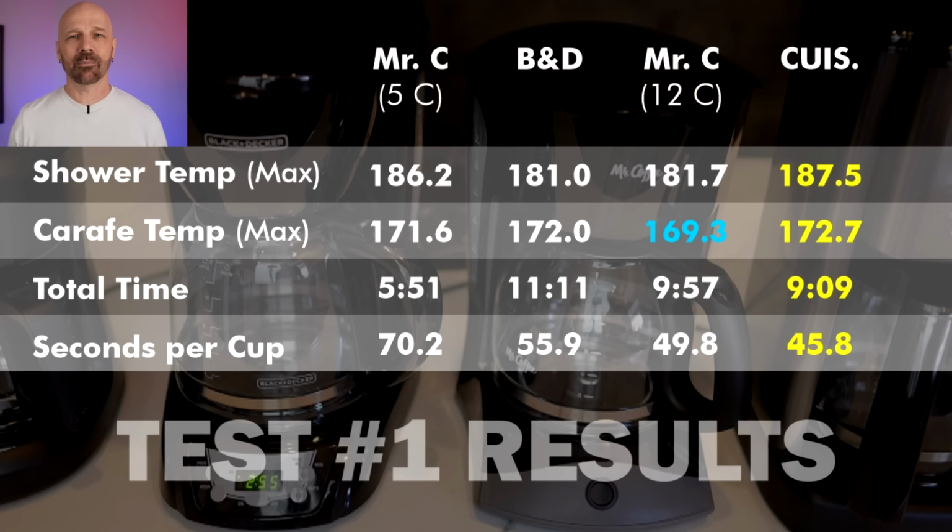Numbers that really jump out at me are the Mr. Coffee 12 cup. That one was colder than the others at the completion of the test, and also the Cuisinart. Even though it was a small margin, I think that one was faster and hotter than the rest of the bunch. So what I wanted to do was start the brewing cycle about halfway through, pour a cup of coffee, take the temperature of that, finish the brewing cycle, and then take a temperature of the second cup that it makes. My thinking was that the second cup might be warmer than the first, and I was right.